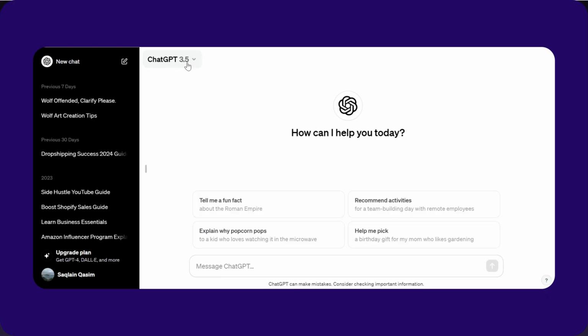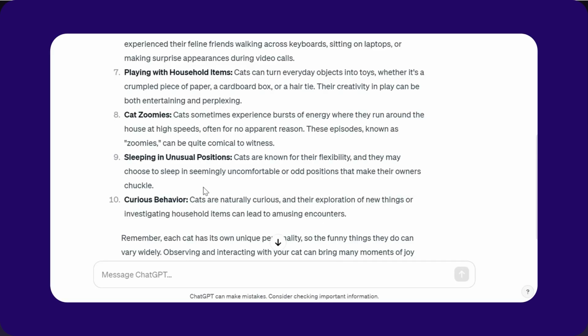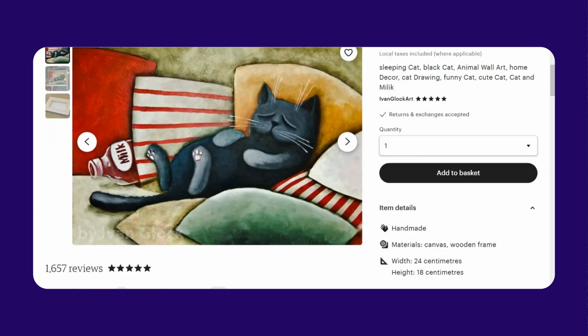You can use ChatGPT to help you out with design ideas. For example, if I search what funny things cats do with their owners, you can see there are plenty of ideas to create something similar to this. And this design has plenty of 5-star reviews, so we can assume it is getting a lot of sales.